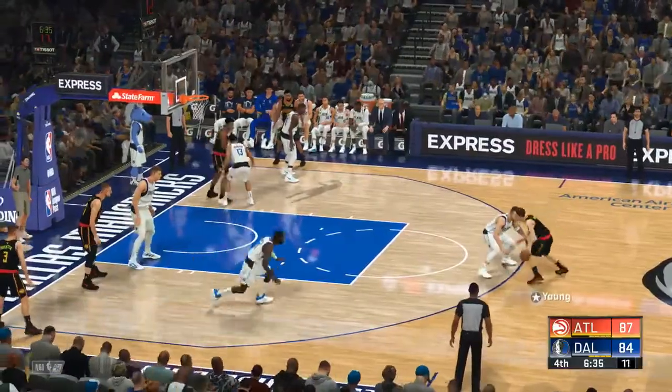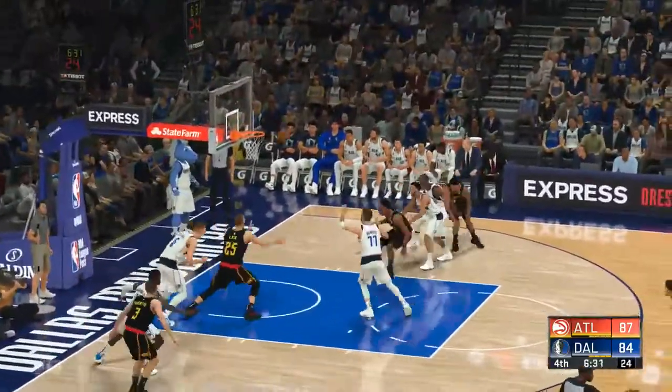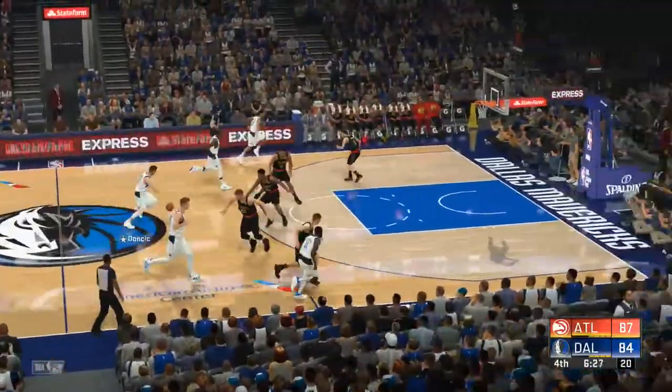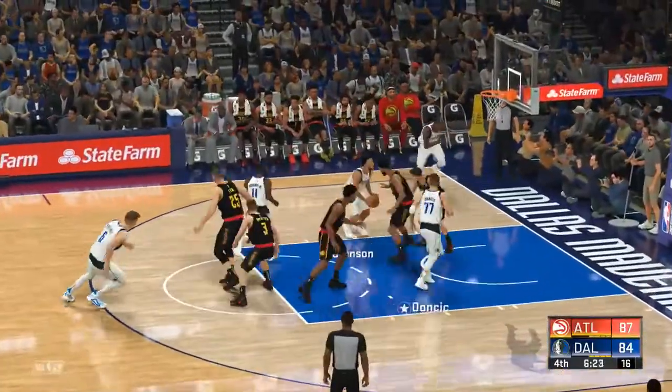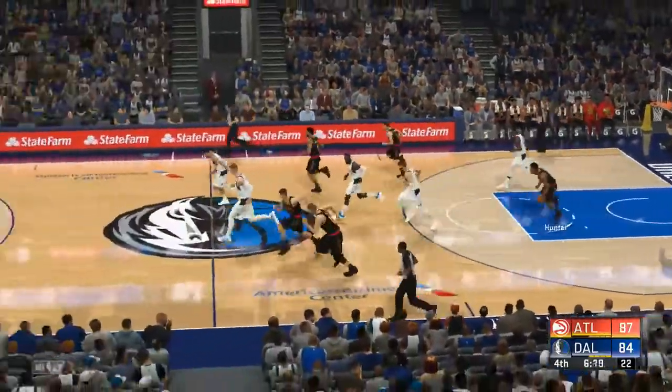Hunter's checked in for Atlanta. In the corner, Herter with it. Off target with the open look. You can't look at the result of that shot. They'll take that whenever they get it. Well, you know, I hear you. That's a good look, but when you're that wide open, I think you got to knock it down.